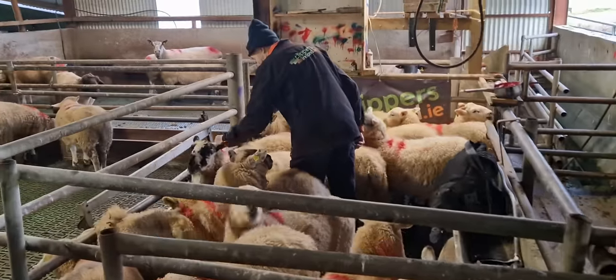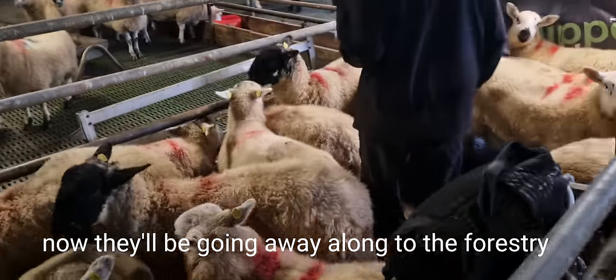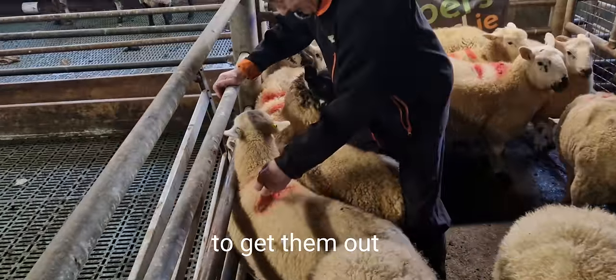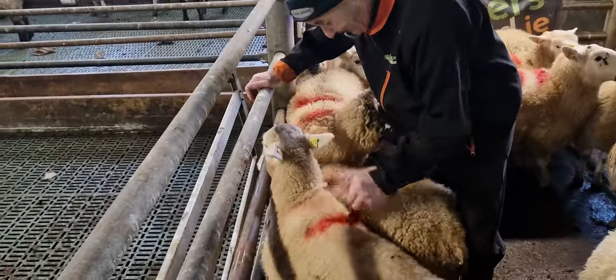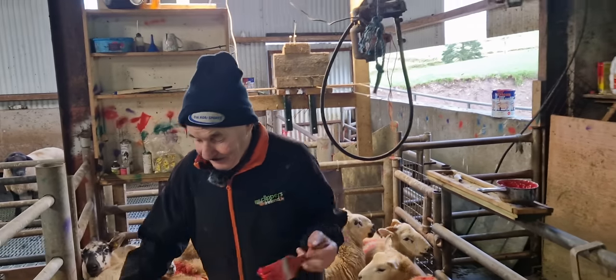He's just marking them up here. Remarking the lambs now. They'll be going away now to the forestry for a few months, to where we'll be able to see them again, but with a fresh mark in them. Would you consider yourself an artist with the brush? I am well used to it now.